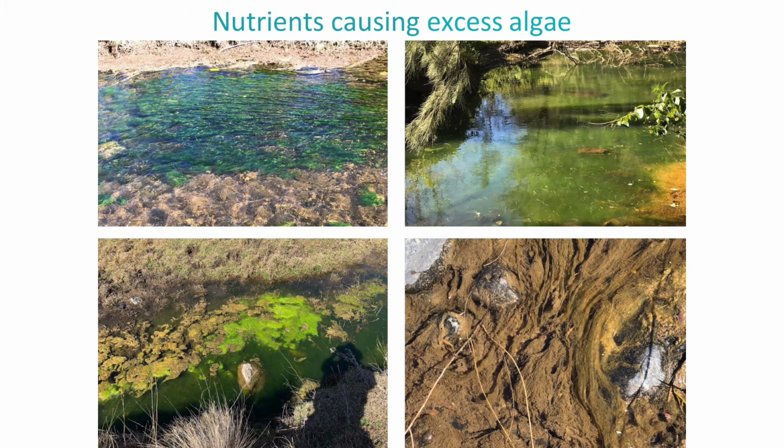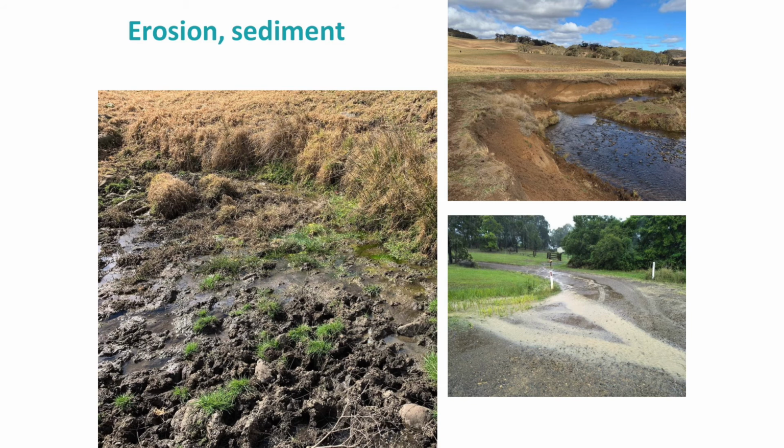And the next slide is again showing us the sediment. So we can see in this picture the cattle pugging the edge of the stream, the erosion that comes, and it's not just about stock. On the bottom picture, we've got a dirt road, and council's been doing some work funded through Local Land Services to try and seal more of our roads and manage the drainage coming off dirt roads as they cross watercourses.